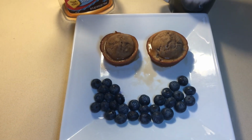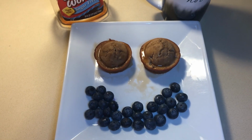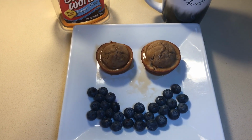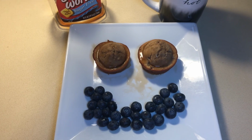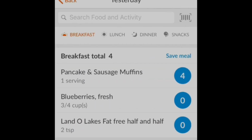So for breakfast, since the coffee is 0 and the muffins are 2 apiece, this is a 4-point breakfast. And I will see you at our next meal.